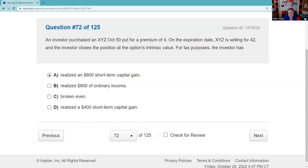I closed it out at intrinsic value. So that's 8. I did my opening purchase for 4. I did my closing sale for 8. So I made $400. So I'm just shopping my answer set, and there's only one that says 400. All options are short-term, anything options related is short-term. The only option position that may qualify for a long-term capital gain would be a LEAP. Because remember, LEAPs technically go out 39 months, in practice 30 months.